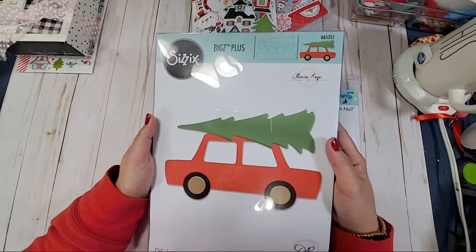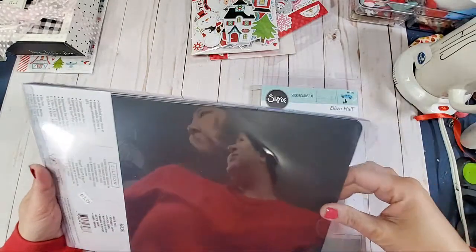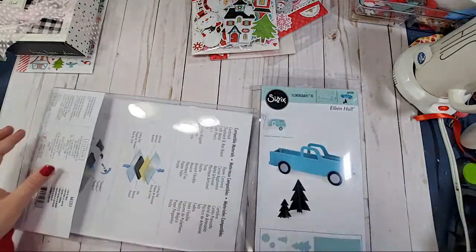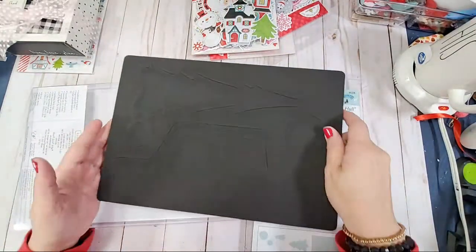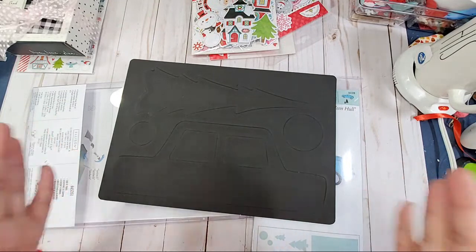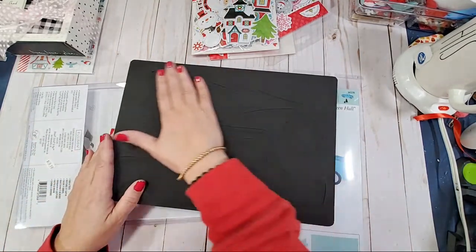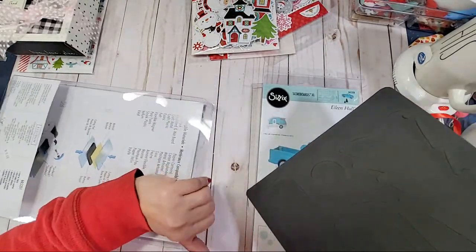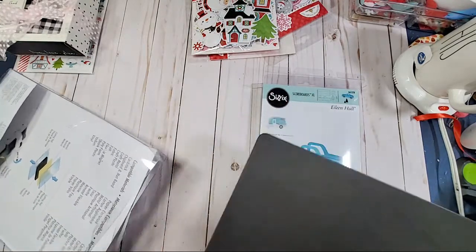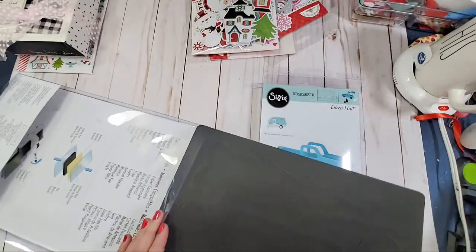Oh my gosh, look how cute this is. It's so big. And oh, it's backwards. Look how big this is. The entire car is this big, and you bet we're going to 3D this. And of course, it's too late because it's already Christmas, but it's okay. We can use it for Valentine's or anything. Anything.